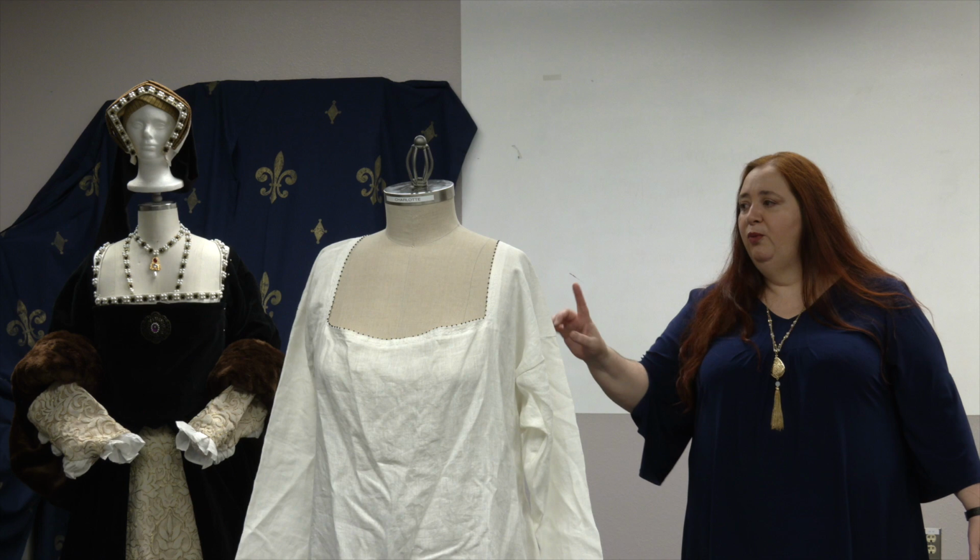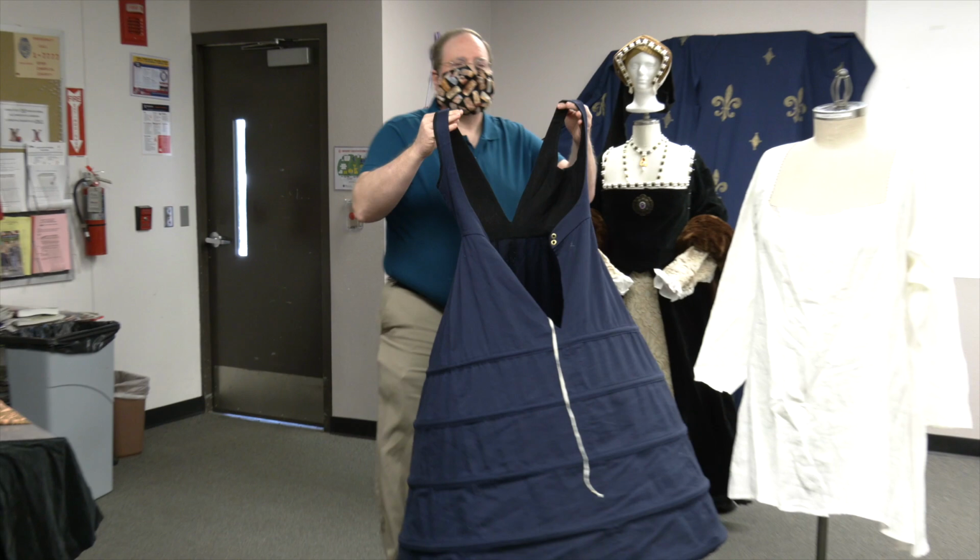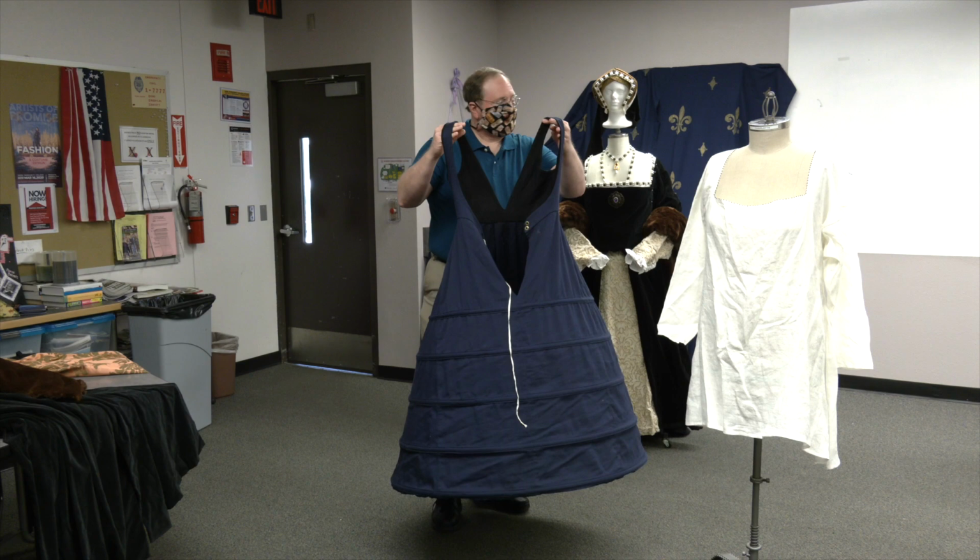There's different styles of them. However, this, come forward, is a hybrid. We call this a petticale. And the reason for that is because a petticoat, basically, this is what a petticoat is.